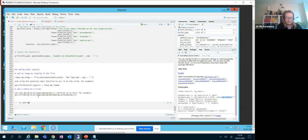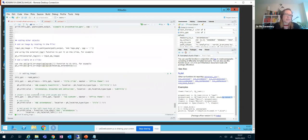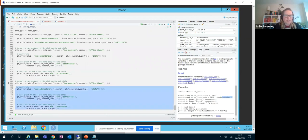So adding an image in there. This is how you can put in code chunks, and it's automatically done all the nice formatting things like putting the play button. So if I put in there the code I copied from the topic, it's one of the standard things there. Two content. I'm just going to get rid of that one.